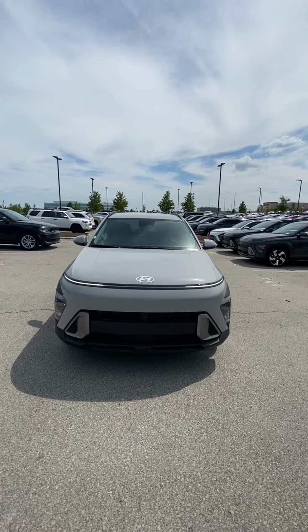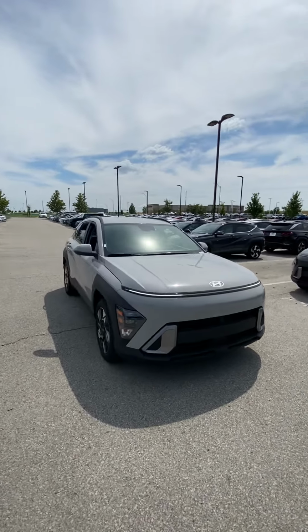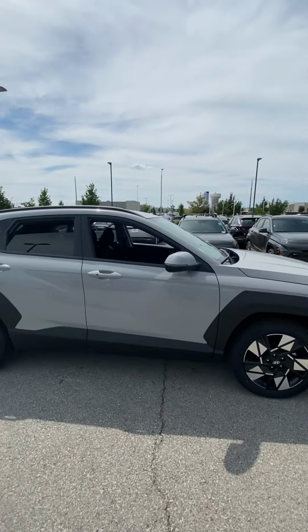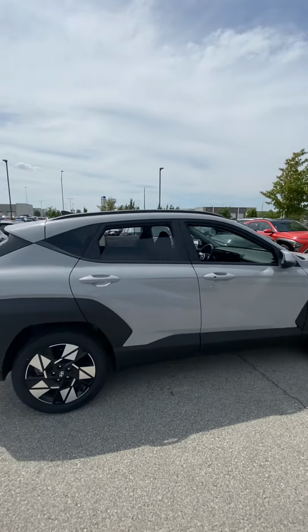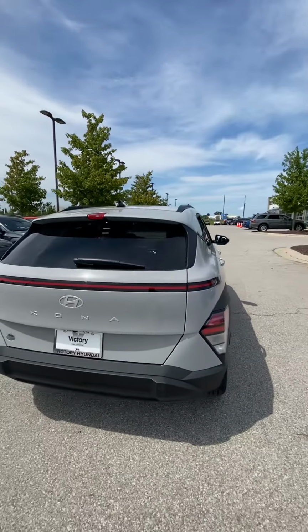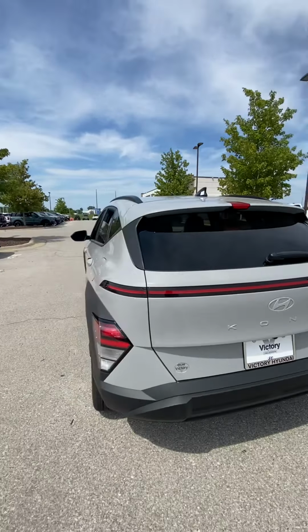And this here is the 2024 Hyundai Kona that you had interest in. Looking over the vehicle, you're gonna see it's in great condition. In my opinion, great color. I really love the way this one's set up. This is gonna be one that takes care of you for a long time.